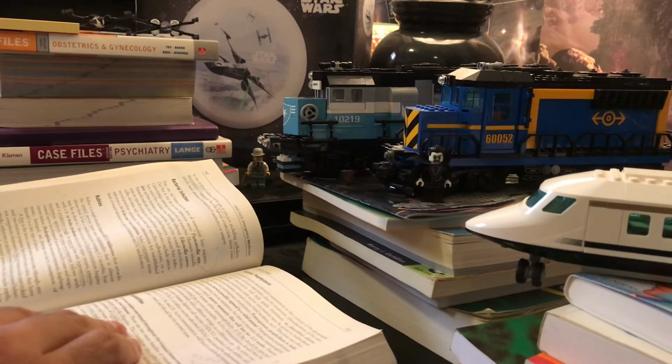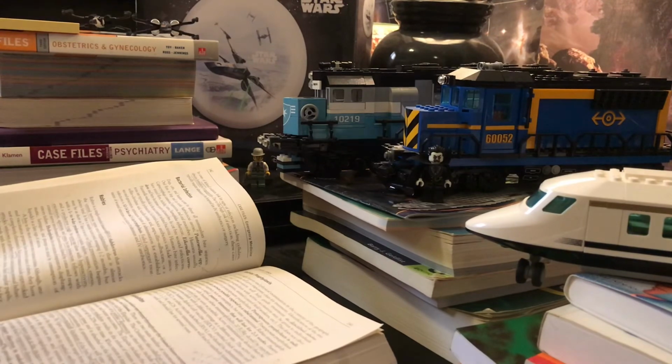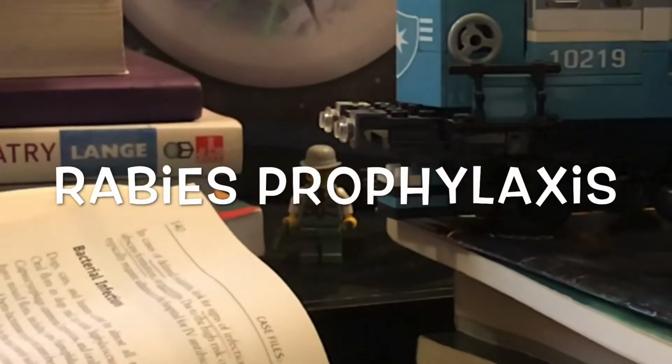Bites to the face or hands confer the highest risk of rabies transmission, but any breakage of the skin can transmit the virus. Worldwide, in locations with incomplete animal vaccination, dogs are the most frequent vector for rabies transmission to humans. In the United States, dogs are largely rabies-free. Healthy dogs, cats, or ferrets that bite humans should be confined and observed for at least 10 days for signs of illness. Next, we'll talk about rabies prophylaxis.